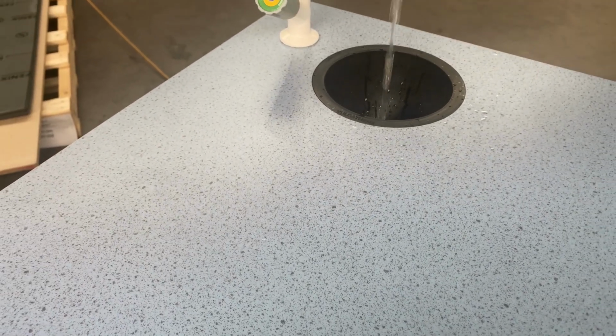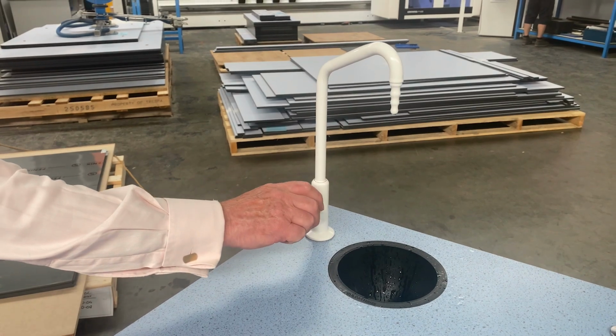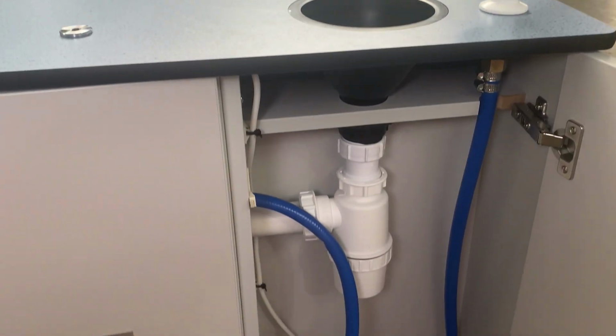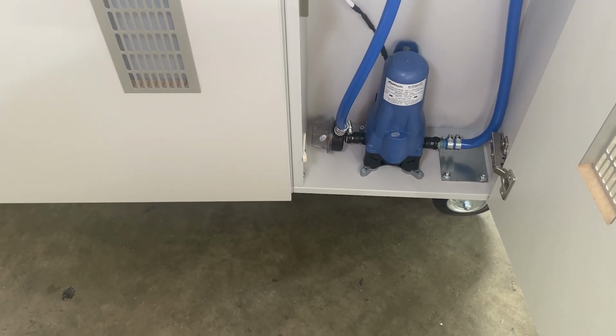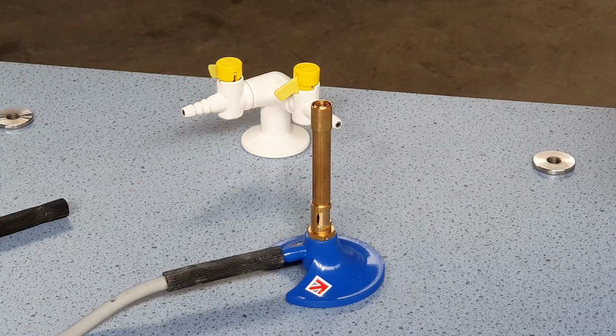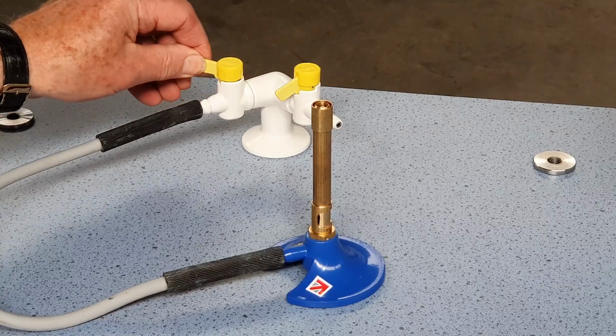The high quality tap is laboratory style and it's powered by a powerful water pump to ensure reliability, electrical safety and longevity. The sink is inert to chemical spills and fed to the wastewater tank, which is stored in the rear of the bench. Twin gas taps, as you would expect in a conventional laboratory, which accepts standard Bunsen burner tubing.